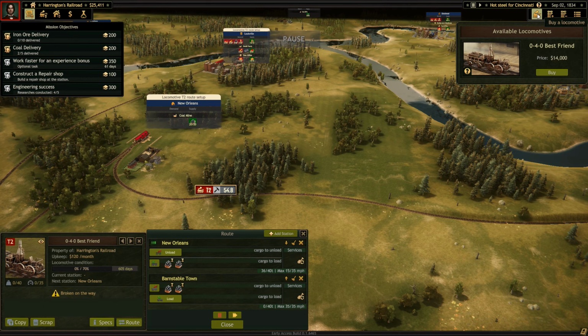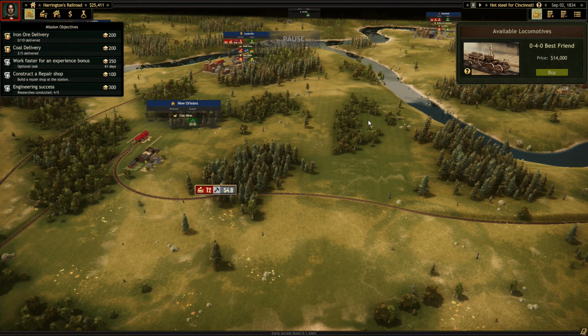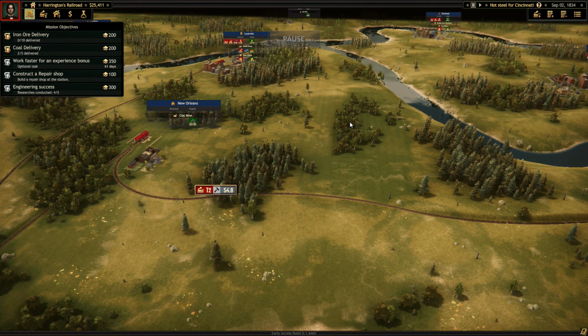That's over half of our money, actually. But this thing is just chewing up time. Is that a big problem, though? Let me have a think about that. Is that the worst thing in the world? Because I'm not going to beat the time bonus here. I'm not going to beat that. It's just not going to happen. I'm just going to keep things ticking along.